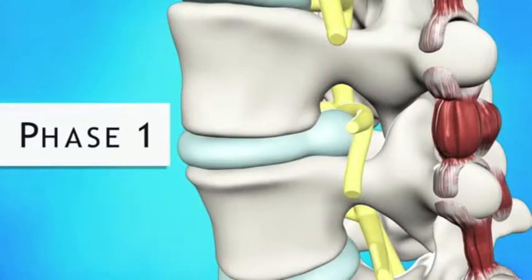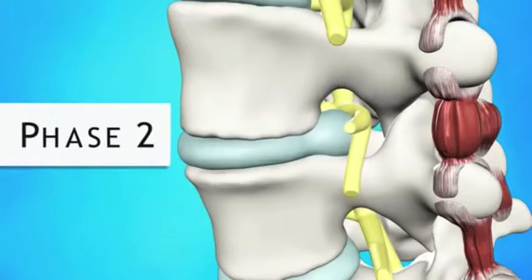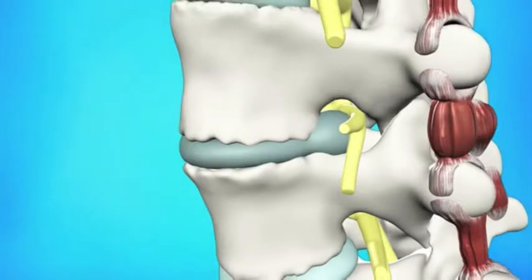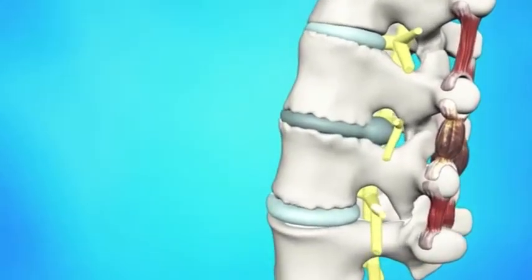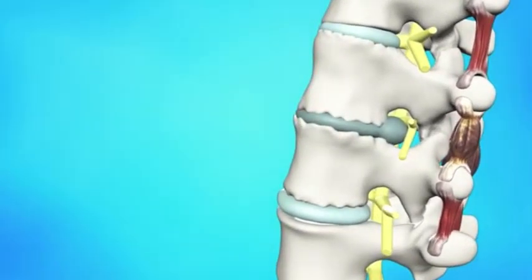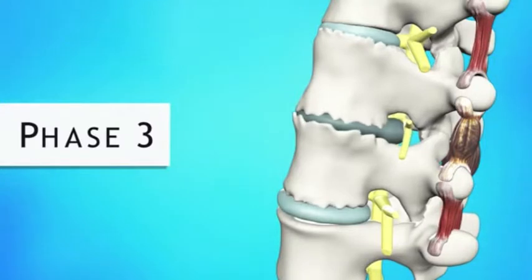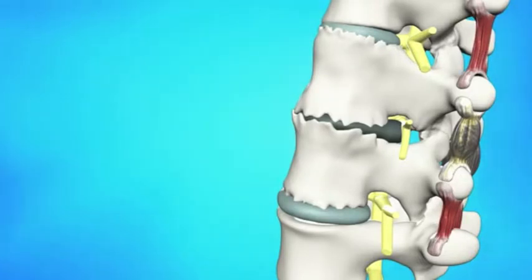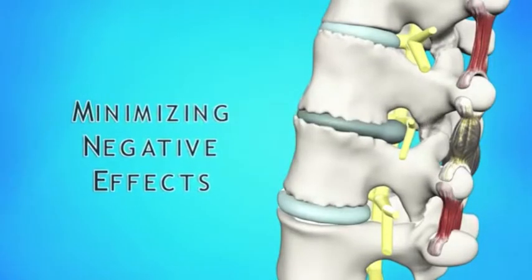If ignored or left untreated, the spine can degenerate into Phase 2, where adjacent joint surfaces thicken, roughen, and bone spurs begin to form. The body will continue to deposit calcium to help splint these unstable joints. Function and range of motion decrease if this progressively worsening condition goes unchecked. In Phase 3, the body deposits enough abnormal bony growth to fuse the unstable joints. Like some cancers or heart disease, pain or obvious symptoms may still not be present. Chiropractic care at this late stage is more focused on minimizing the negative effects commonly associated with these types of chronic problems.